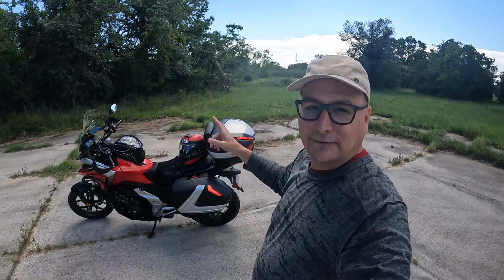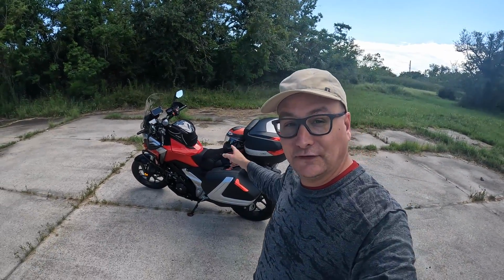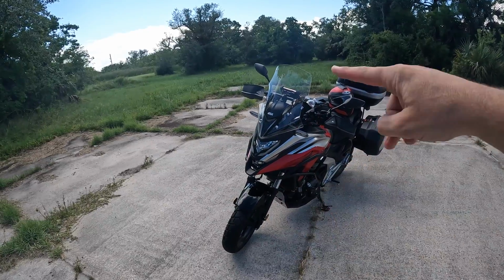But right now, like I said, we're going to be talking about the mods on my NC750X 2021 model DCT. So I'm going to flip the camera around and we'll talk about what I have done to my bike. All right, so let's start at the front and we'll work our way around.